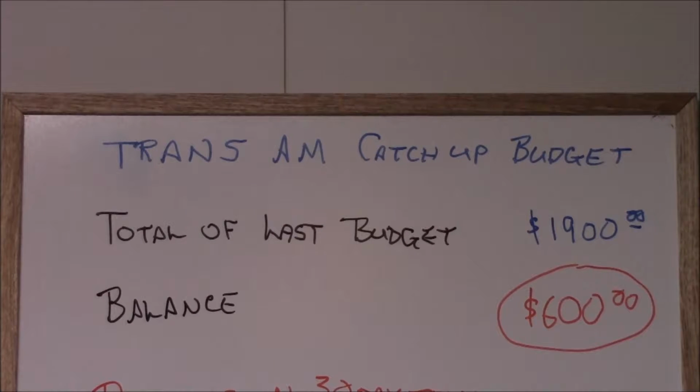We showed off the Trans Am again after we've been running it for about 30 days or so, a month, and we ran into some problems, so we wanted to show you what that did to the budget. So this is our catch-up budget. As of the official finish of the project, we're at about $1,900 total budget. Figured we had around $500, $600 to play with for performance stuff.